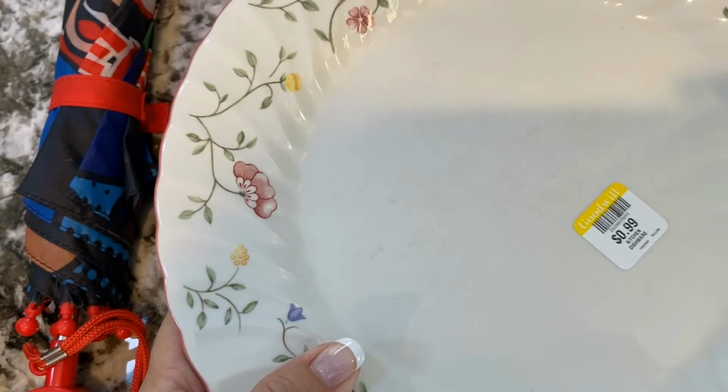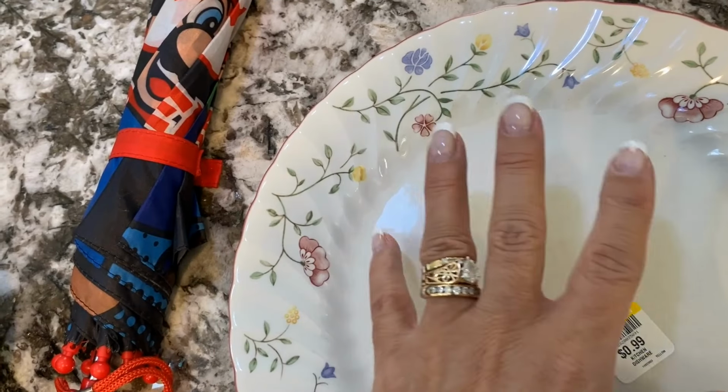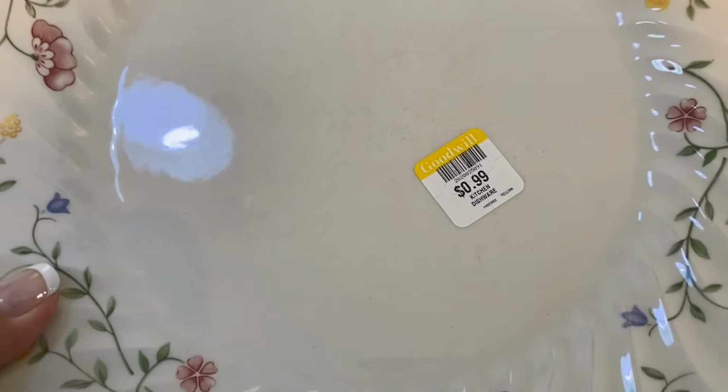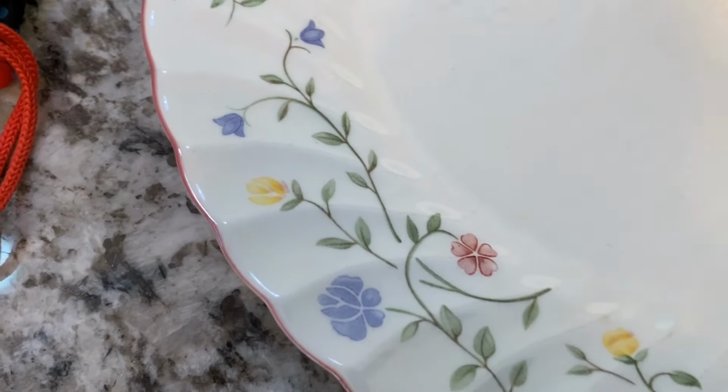I have quite a few pieces of it, and I love it. It's perfect for my springtime decor. And I paid 99 cents for this one.